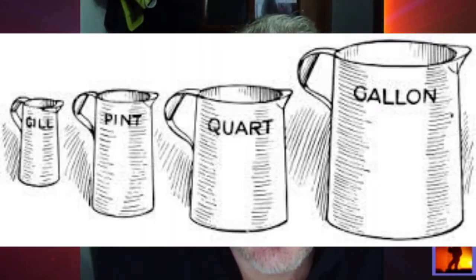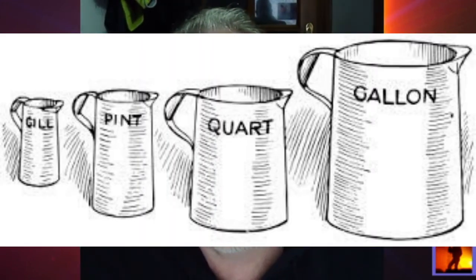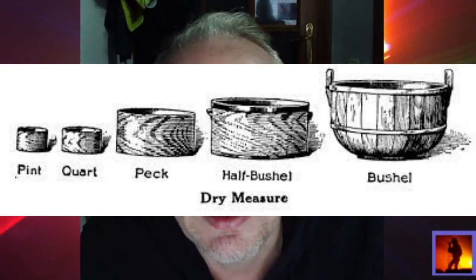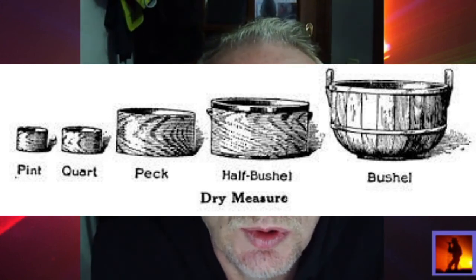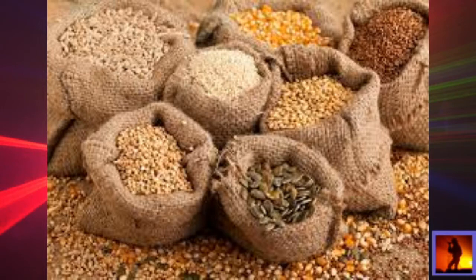Going up from a pint, you get a quart at 2 pints and a gallon at 8 pints. Then a peck is 2 gallons, and 8 gallons is a bushel. 64 gallons is a quarter, not a quart. Though the last two terms refer more specifically to dry volumes such as seed or grain or hay or straw.